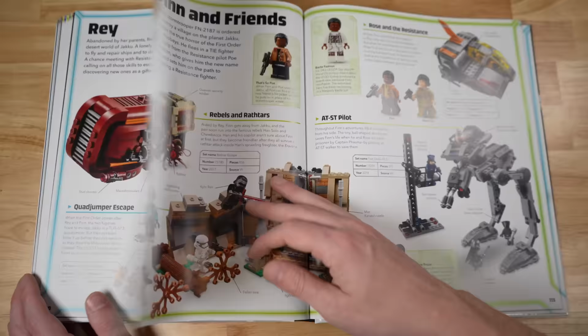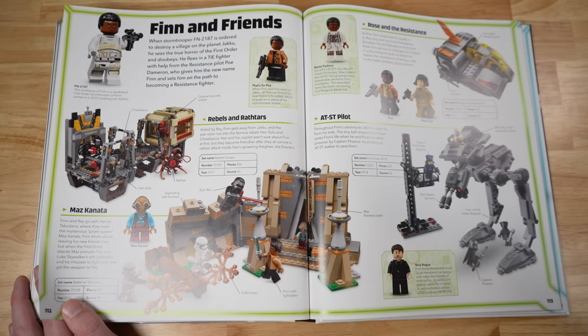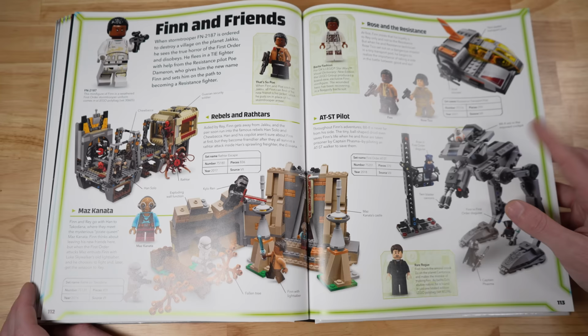Finn and Friends, that would be a good movie name. We have one of the most hated sets from the sequels, the Rathtar Escape. We've got, again, one that a lot of people just call overpriced, Battle on Takodana. I, for a long time, wanted to build a really big Takodana MOC because I thought it was cool, and then they only really ever showed it in the first, or I guess the seventh movie, Episode 7, but the first of the sequels. And yeah. Anyway, First Order AT-ST, moving on.